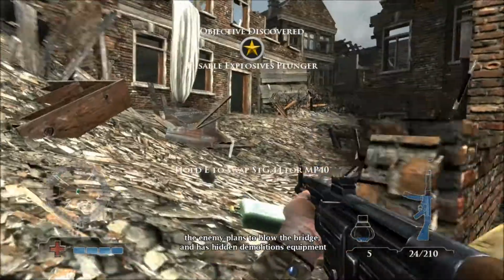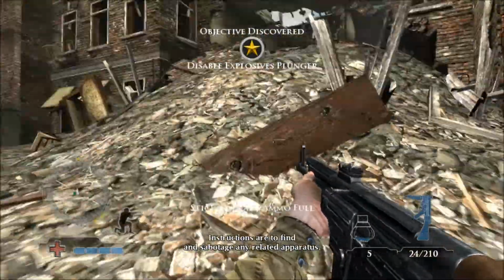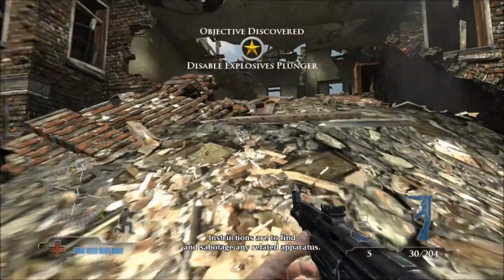The bridge and has hidden demolitions equipment throughout the city. Instructions are to find and sabotage any related apparatus.